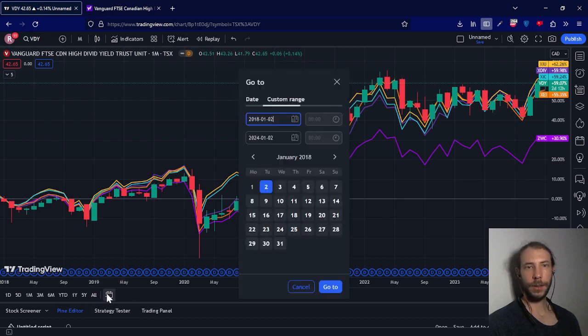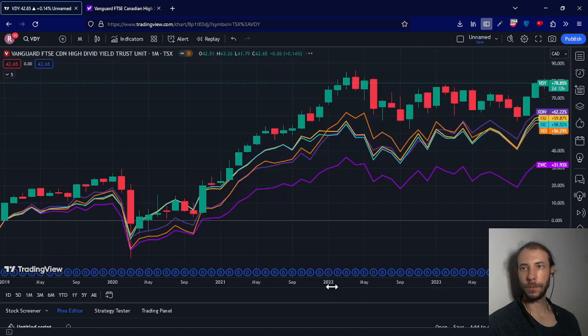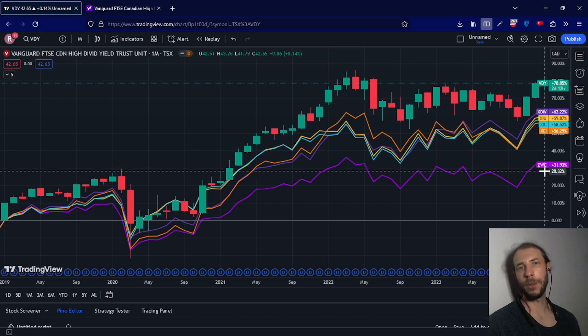All right, let's move up to 2019. Perfect. And from that, we see VDY again has pulled ahead. It's done XDIV, another dividend fund that I recommend, in second place, but XIU and XIC are behind it, XEI trailing behind as well, and ZWC not doing so great.